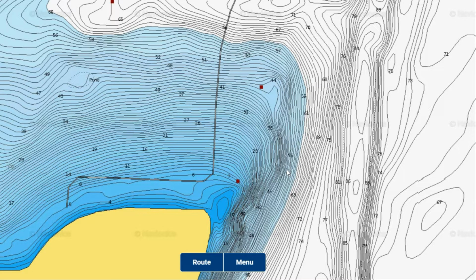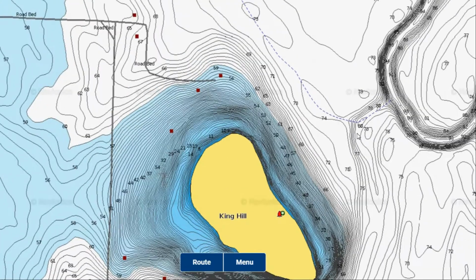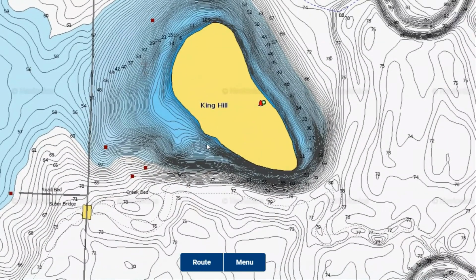So if you can find those areas and use some of the different Texas rig style curly tail grubs and work their way through those bigger brush piles and stuff, you can catch some really nice largemouth by doing that. This little island over here in the middle of the lake as well has got a pretty sharp break all around it. There's a little bit of an extra point that kind of sticks off over here on the left side.